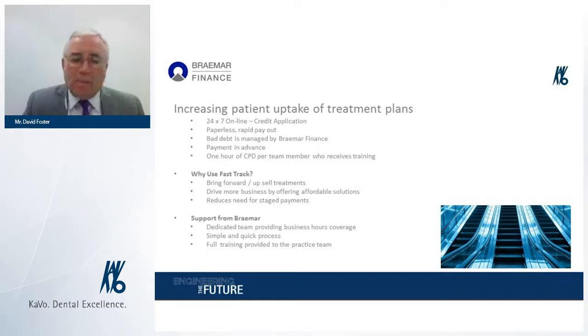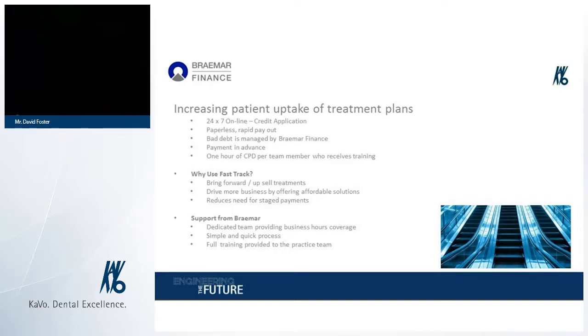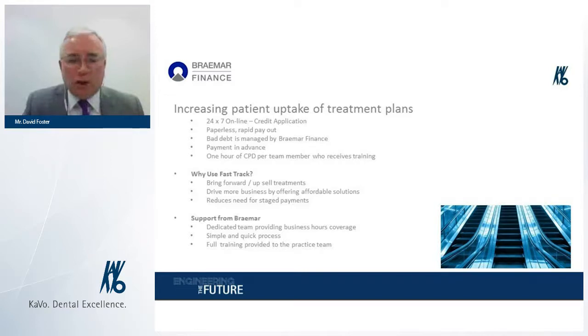I know that many of you, despite your best efforts at front desk to try and get upfront payments, take staged payments for treatment, and I also hear anecdotally from many of you that getting the last payment out of patients is extremely difficult at times. So staged payments, you don't need that, you've got your cash flow benefit up front.